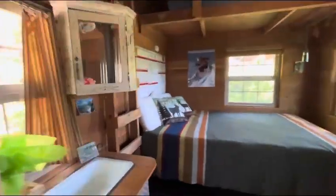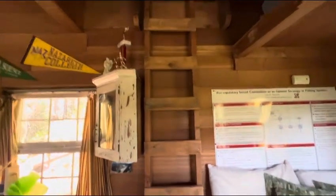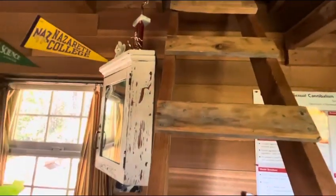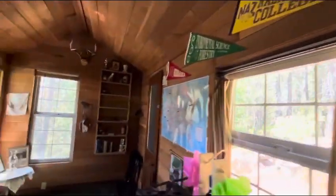Now, the way that you get up there is they've got this ladder here, and it just pulls out like so, and then braces, and then you can get up. Nice little system. Okay, so now we're going to head up to the shop.